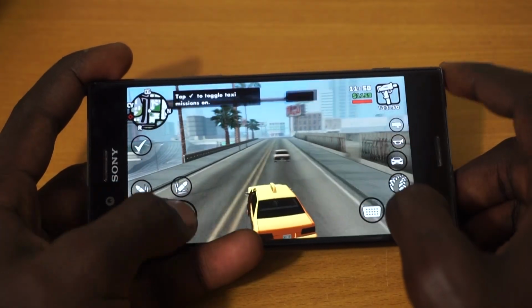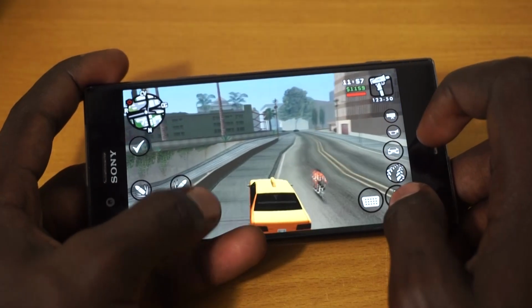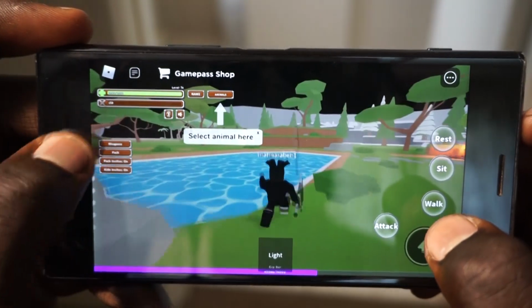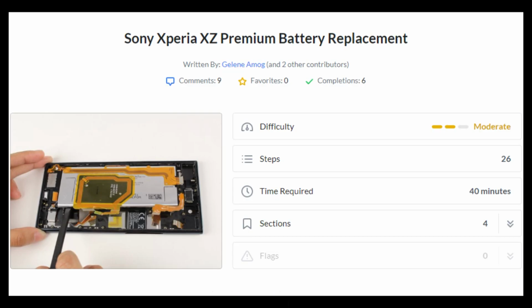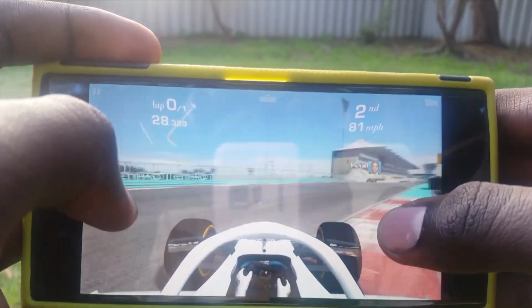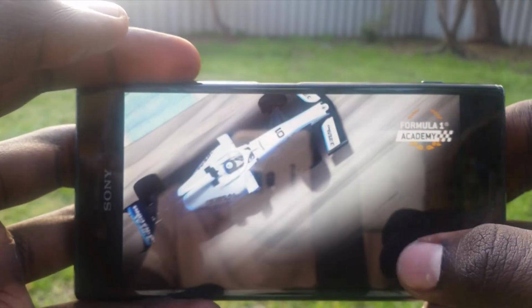Finally, we get into the battery. A 3230 mAh non-removable battery is housed inside the shell of the Xperia XZ Premium. It's not the largest of capacities, but it will get you through the day. However, battery size isn't everything, and depending on how the phone is used on a day-to-day basis, the battery should need replacing after 5 years of normal use. Then again, this task does prove rather moderate, according to iFixit. Testing this phone's battery with Real Racing did prove rather taxing and exhausting to the phone's battery, although I could happily say that this phone ran rather well, and I'm quite impressed.